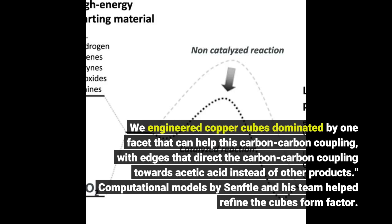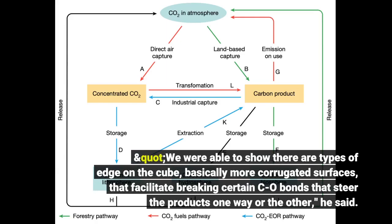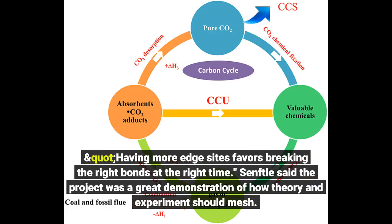Computational models by Senftle and his team helped refine the cube's form factor. "We were able to show there are types of edge on the cube, basically more corrugated surfaces, that facilitate breaking certain CO bonds that steer the products one way or the other," he said. "Having more edge sites favors breaking the right bonds at the right time." Senftle said the project was a great demonstration of how theory and experiment should mesh.